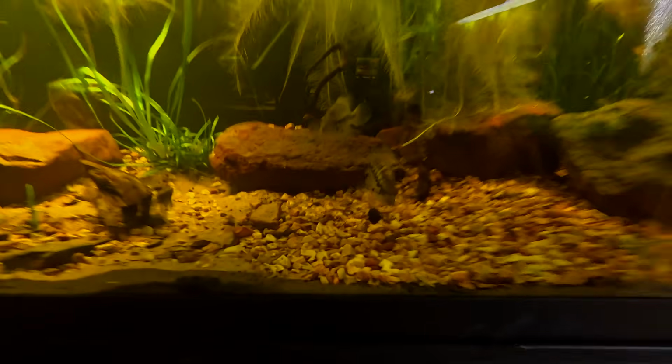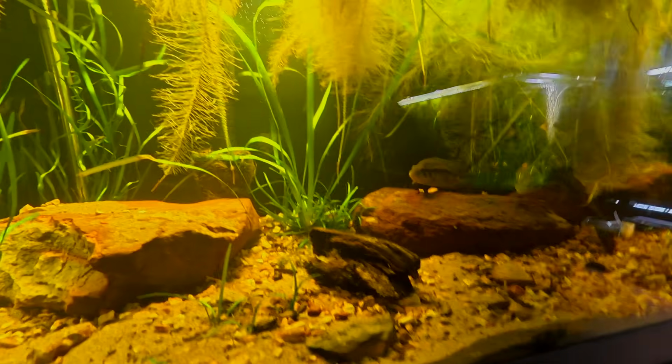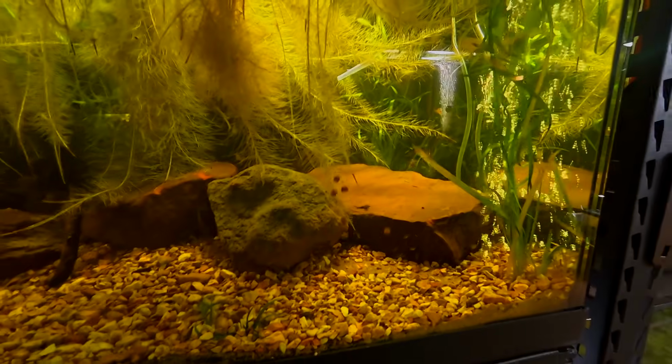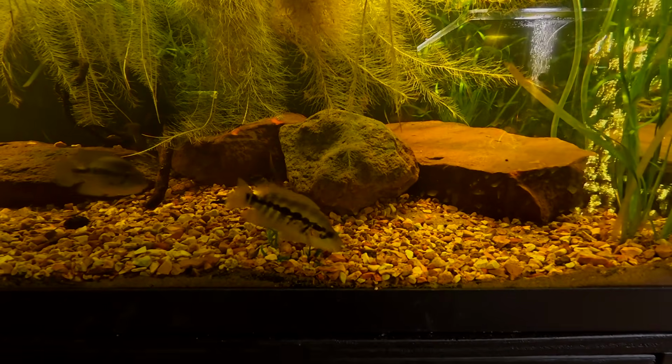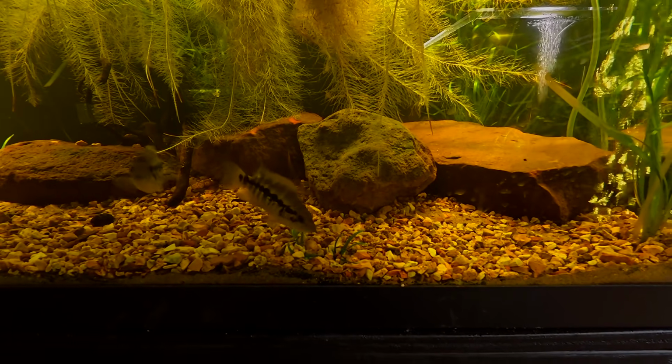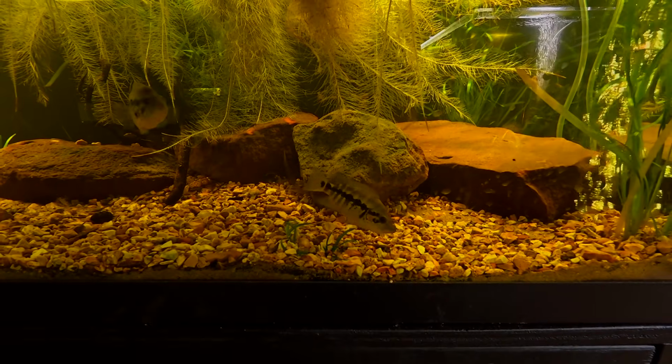The next tank is the biggest monsters in the fish room, even though they're not very big. Those are Dovi cichlid. Dovi get close to 3 foot long. They have teeth. They really are dominant predatory fish. And they've been really shy since I've had them, but the last week they've been coming out a lot more. I've only had them a couple weeks.